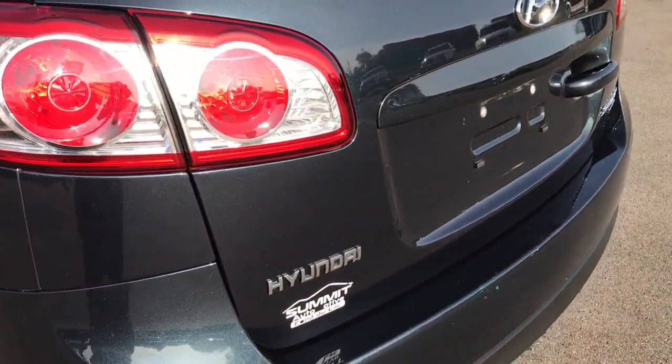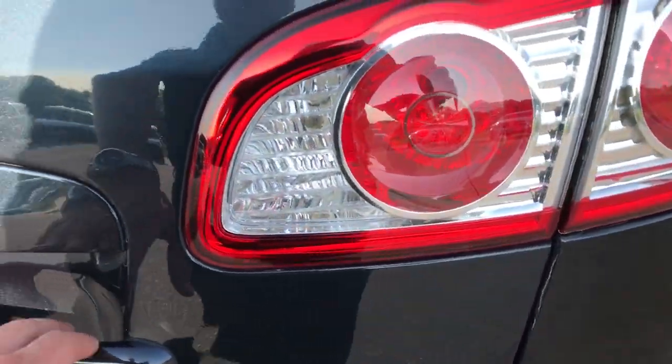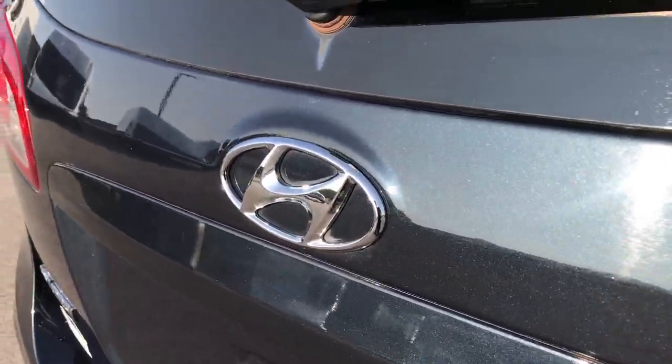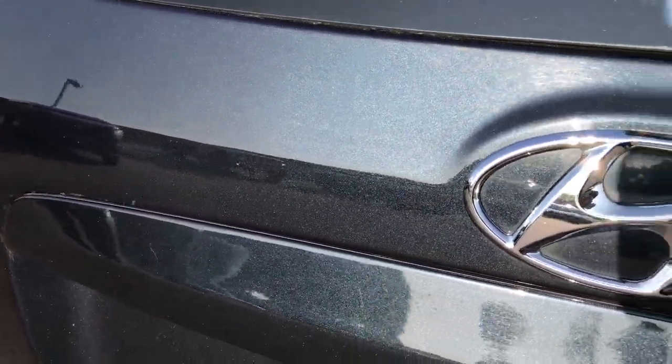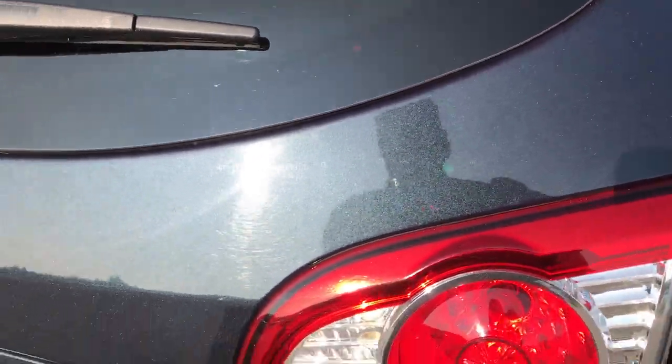Rear gate is in excellent condition. Rear bumper is in really nice condition. Not perfect, but it's a 100,000 mile, 7-year-old vehicle. You can see that metal flake in there. Like I said, it's kind of like a blue gunmetal gray type deal.